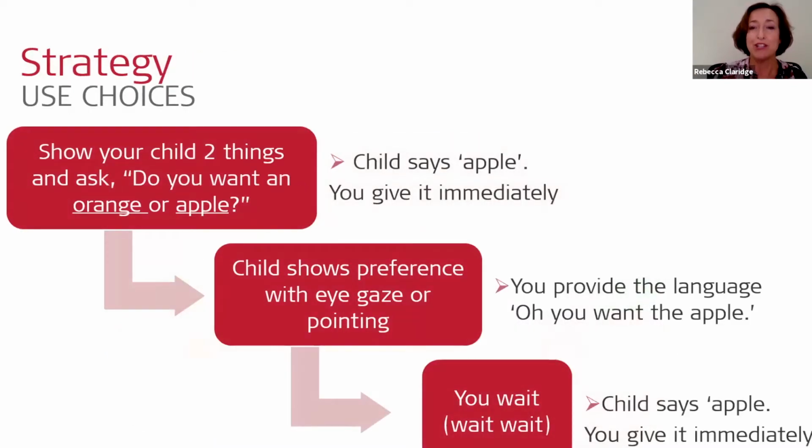So how are you going to use this strategy? Well, to start with, you're going to show your child two things and ask, do you want an orange or an apple? And maybe your child straight up says apple. Well, you give it to them immediately. But maybe your child just shows a preference. They're looking at the apple or they're pointing at the apple. What do you do then?